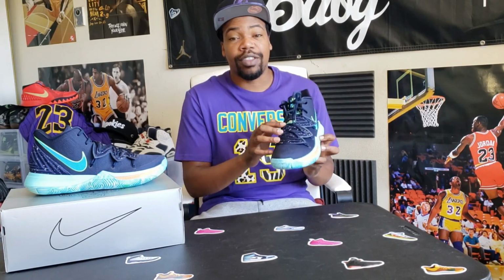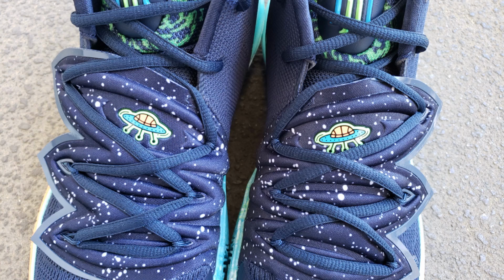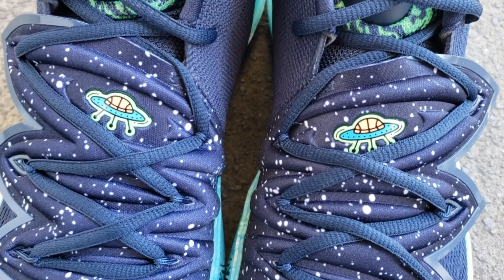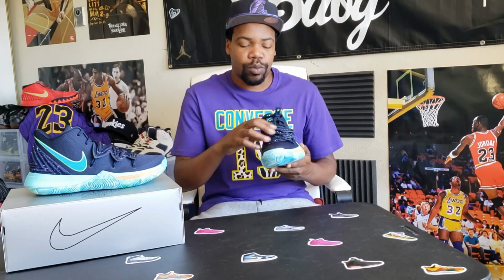The fly traps on both shoes are the same. They have the UFO logo right there, which is pretty dope. Got like a half basketball to represent the top of the UFO on there. Then the fly trap area has these white dots around it, kind of an imitation of the galaxy. So it's like the spaceship traveling through the galaxy.